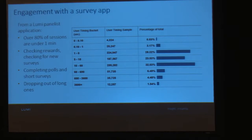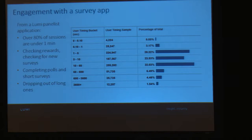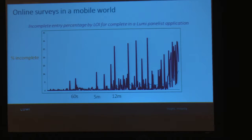That got us interested: what are people doing in that time? We looked at the screens that they're looking at in the app, and we saw that over 80% of sessions are under 1 minute. In that 1 minute, they're checking rewards, taking short surveys, answering polls, but they're also dropping out of the long studies. And when we look at that drop-off, we see that it starts around the 60-second mark.